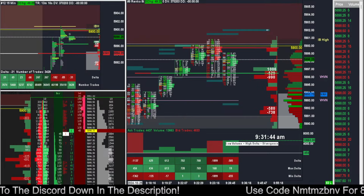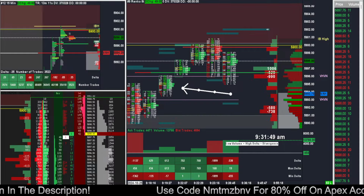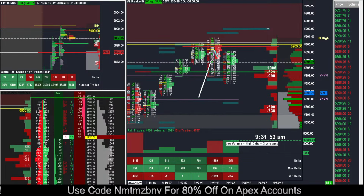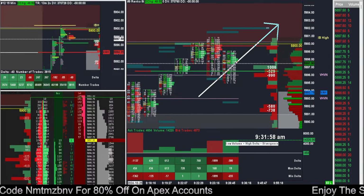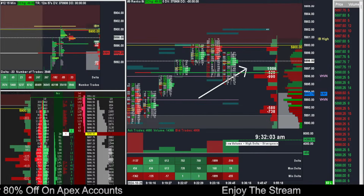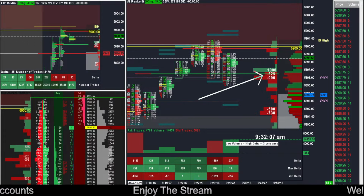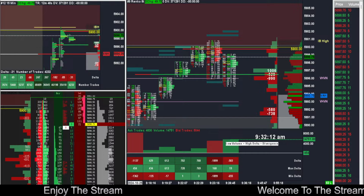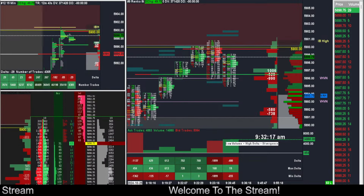So right here on the right, my bad, all we have really is the delta chart. This is showing what we're seeing here. This is just delta by price. So as we have the prices, 5900, 5895, this is showing the difference between buyers and sellers. As we were below this level, there was a lot of selling. As we got above it, now there's a lot of buying. Pretty simple. It's useful sometimes, but don't put too much focus onto it.